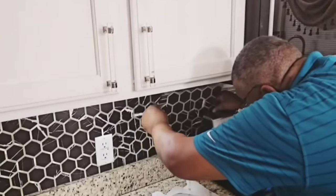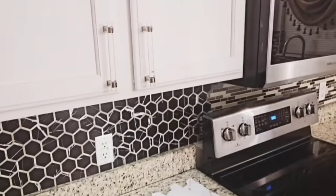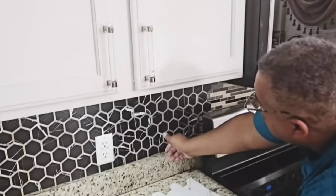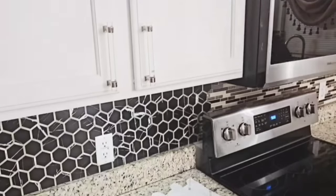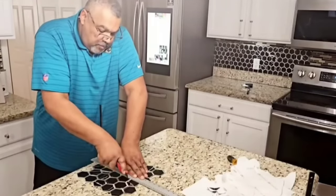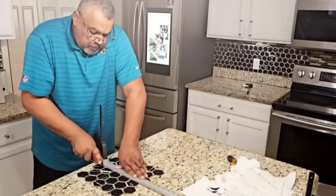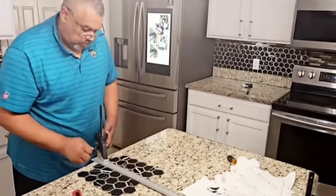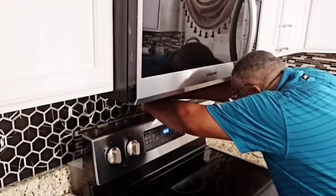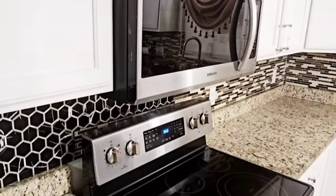So we're going to continue on installing the tile. It took us pretty much all day to do. We did take a break to get some lunch and do, you know, a chore or two. So I think it took us approximately 4 hours or so to install this backsplash. Now, my kitchen is a good size, so that's why it took so much time. So we're going to continue on, and once we have all the tile installed, we'll bring you back. Stay tuned.